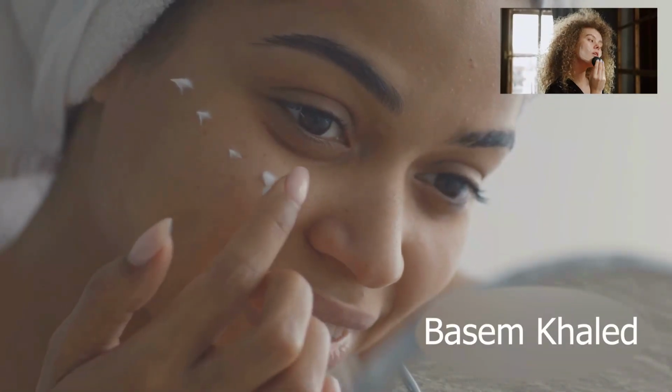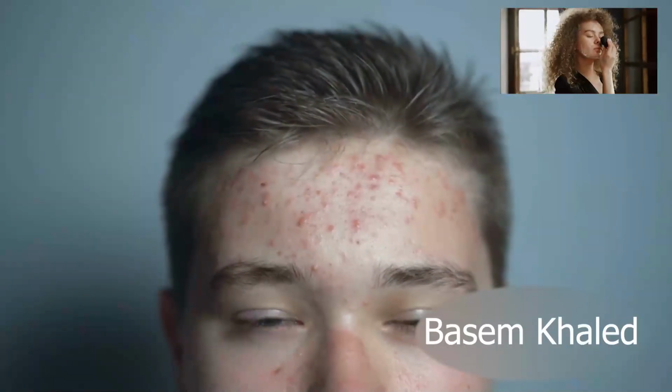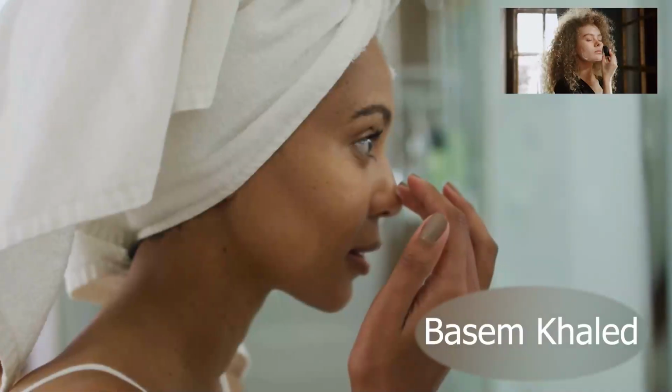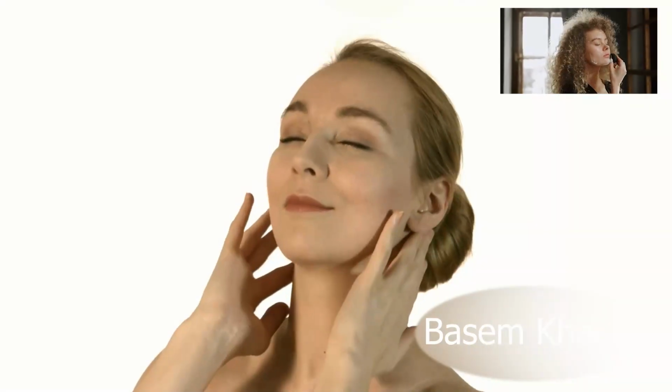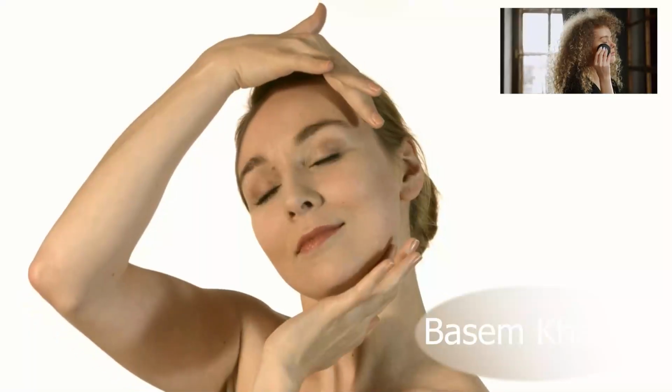So, which hack won? For me, the honey spot treatment took the crown. Gentle, hydrating, and the most dramatic overnight change. Ice is perfect for quick swelling fixes, and green tea is amazing for calming overall redness. Before you try any remedy, always patch test and start with clean skin. Don't pick or squeeze. Gentle care is key.